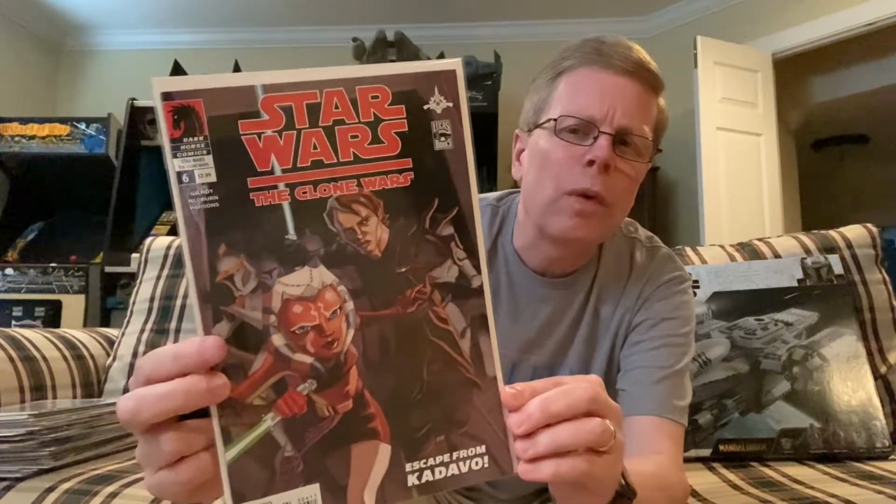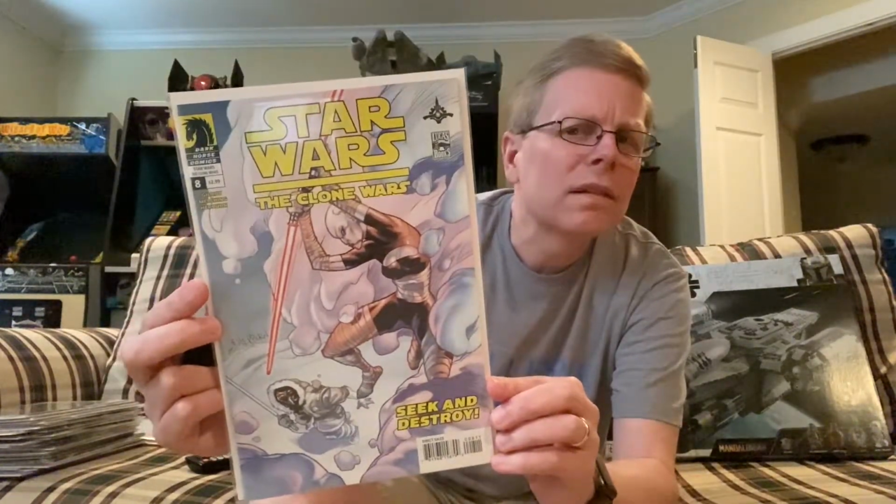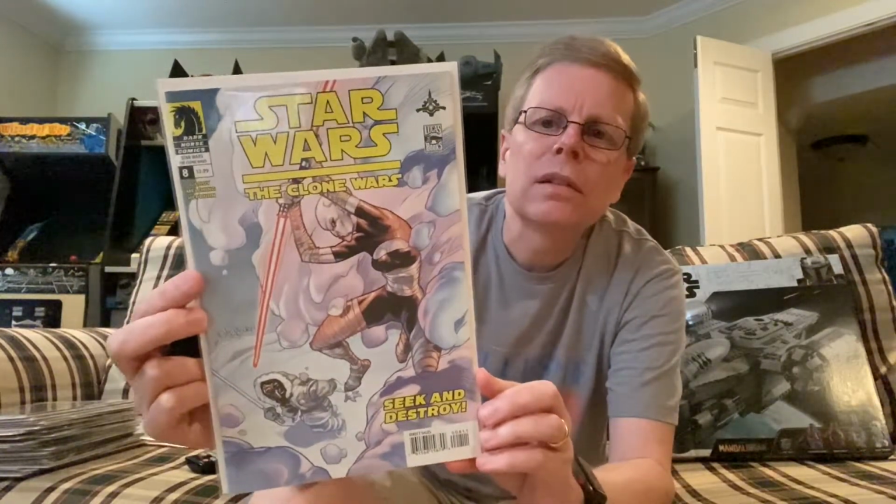This is issue 5. Issue 6, I believe this is either the third or the fourth appearance of Ahsoka Tano. Issue 6. Issue 8. This is the first appearance of a Commander Cody in comics. All those, I got a great deal on those from a guy, and they were all in mint condition.